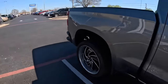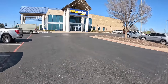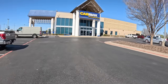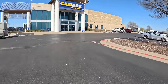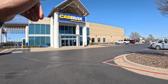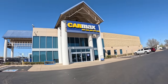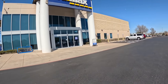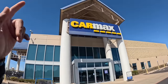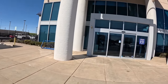Alright. Walk up in this CarMax. I ain't gonna lie, some people don't remember I sold all my SS's here, even the one I bought from Copart. I actually sold my Corvette Z06 here. Some people think I still have that for some reason. I don't know why, but yeah. That's where I sell mainly all my expensive cars at.